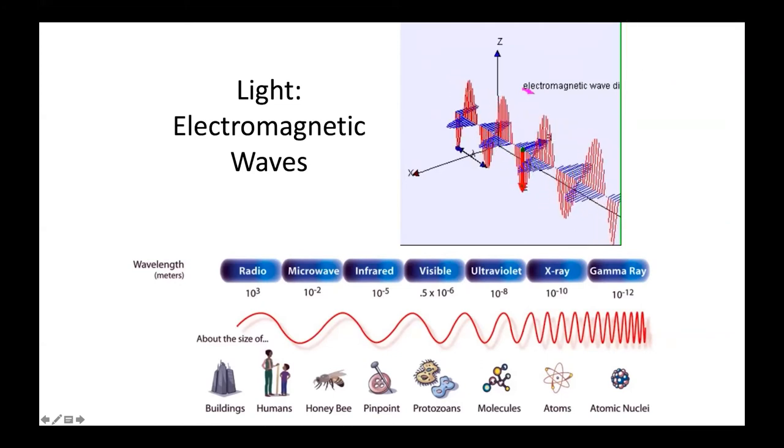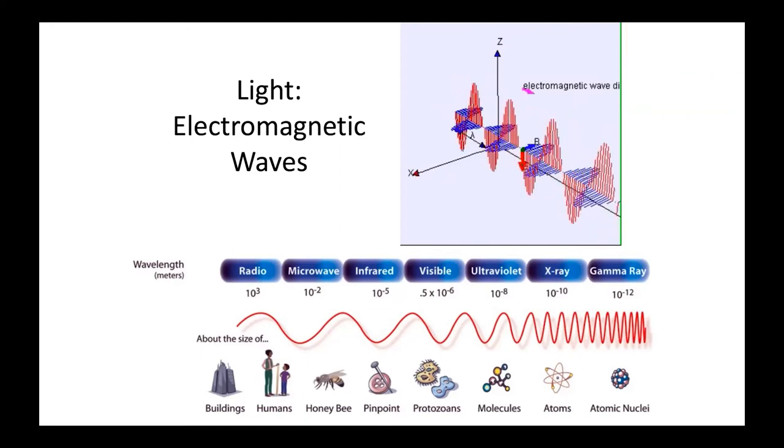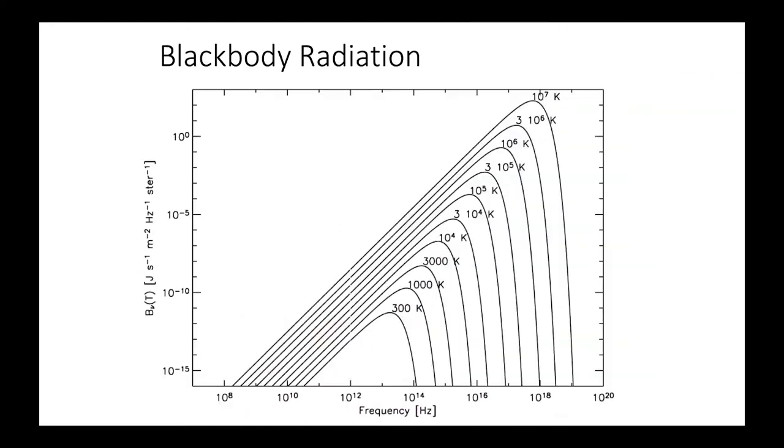Now, you'll notice that I haven't gone through the microwave and radio, the low energy end of that spectrum. And there's a reason, which is that no one really did for a long time. Most of the light that we see is in the form of black body radiation. So this is thermal radiation from starlight. When you look at the visible sky or the infrared sky, that's typically what you're looking at.